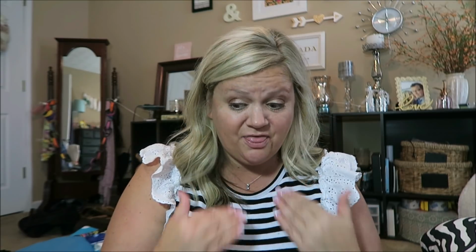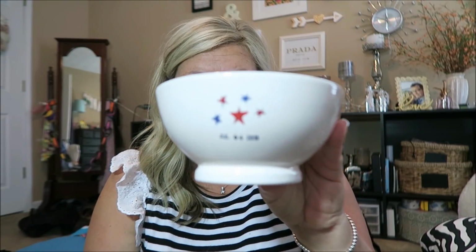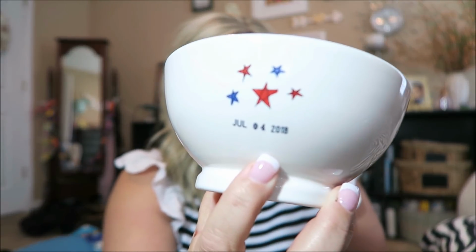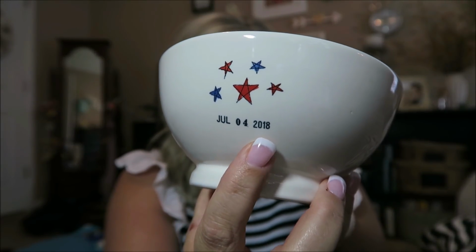Okay, and then I saw, which I regret not getting the other one. I thought that I did when I got up there to check out, and I didn't. These are her Rae Dunn bowls. Look at this, red, white, and blue stars. Super darn cute. Let me tell you another thing that I love about this. I don't know if it's gonna focus or not, but look at that stamp. Look how it's stamped: July 4th, 2018.